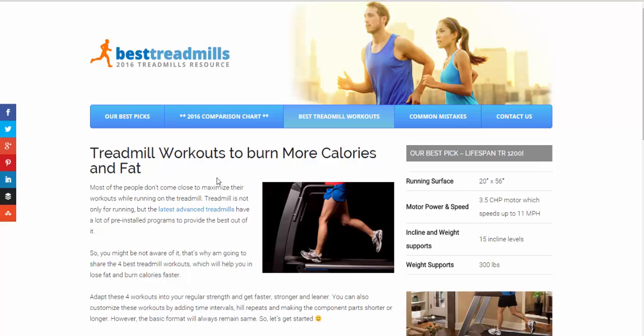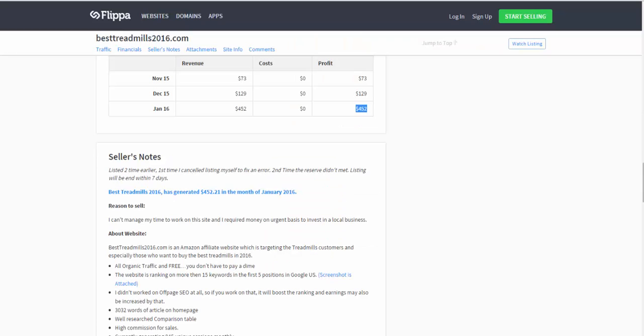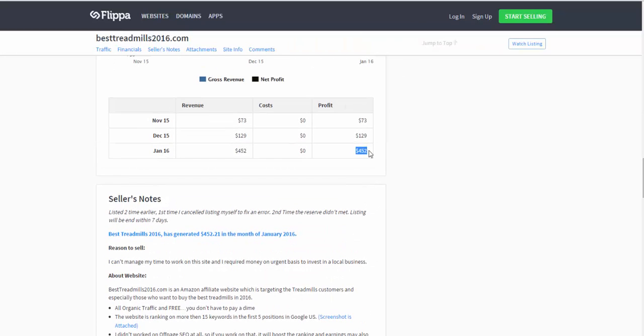I'm going to show you another site now that, I don't know whether they're following the course or not, but it is pretty much set up exactly how I would, and I'll show you the site. So compare that with my site working exactly the same. Look how much money it's bringing in. So there you go, 452.